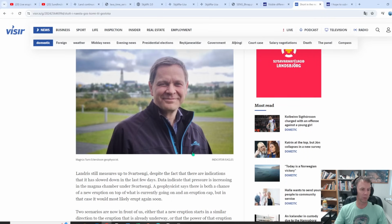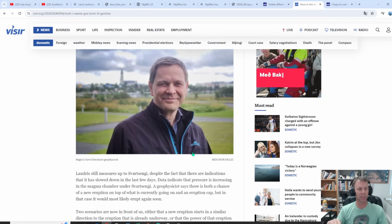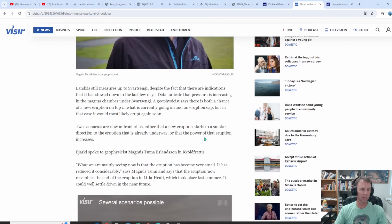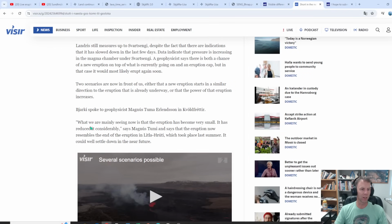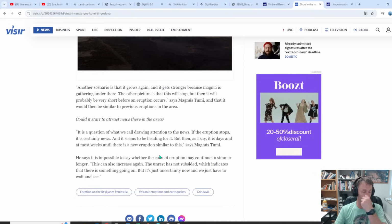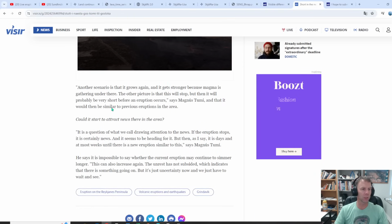Everyone can look at the data and interpret it a little bit differently, but there's no clear indication in the data where there's a scientific consensus about what's going to happen moving forward. So this is just one here where they mainly talk to geophysicist Magnus Tumi Erdensen, and he talks about that the eruption has become very small. It's reduced considerably. That's similar to what we saw in 2023 with the Litli eruption.